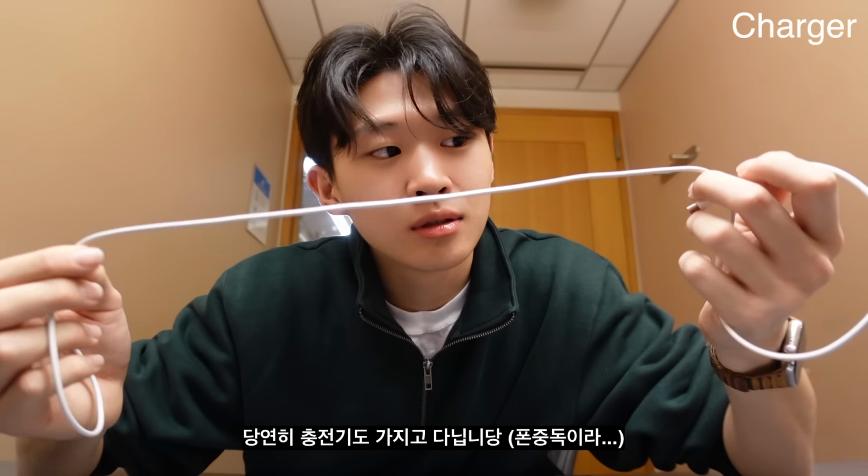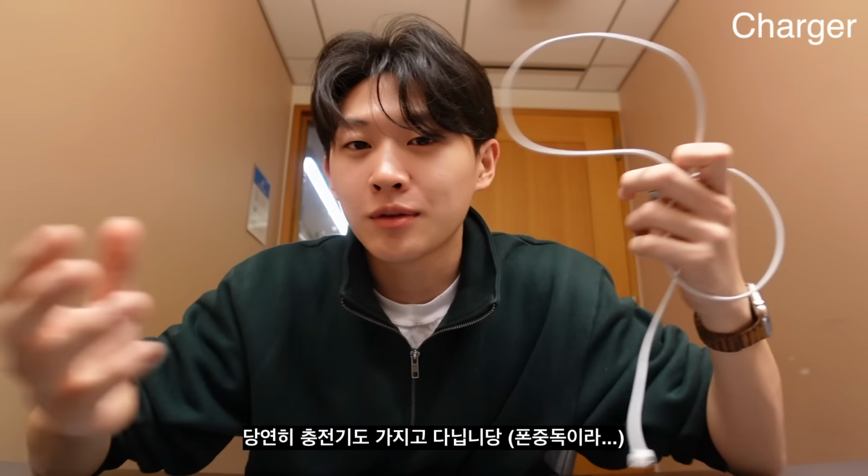My phone dies pretty often, so I always carry around a charger. I feel like everyone does that as well. And next is the camera.